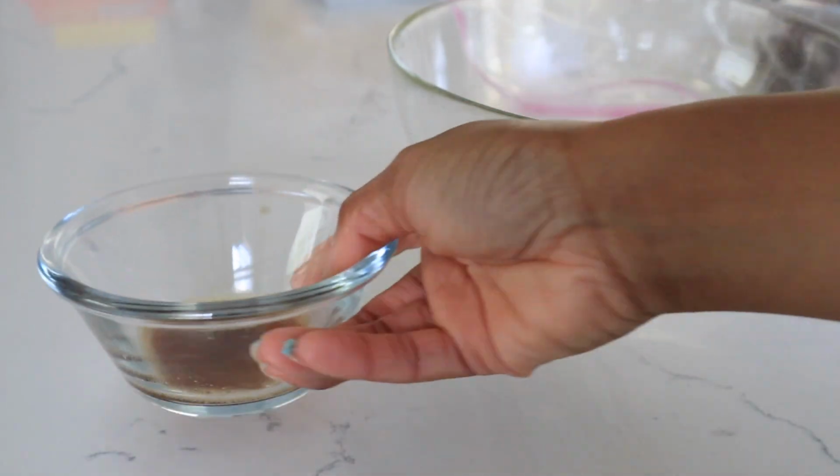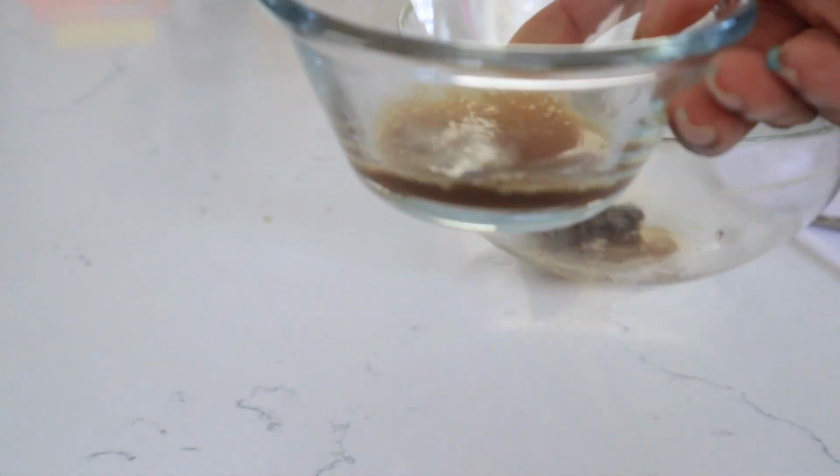And that's it, you guys. You have your honey infused African black soap that you can use on your skin when you're first starting out in order to transition to using the raw soap.